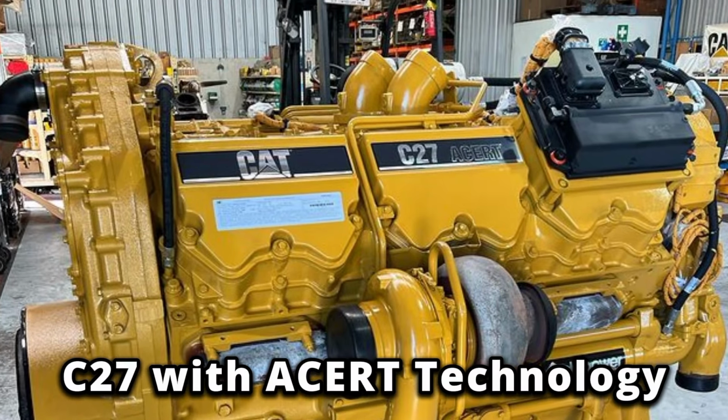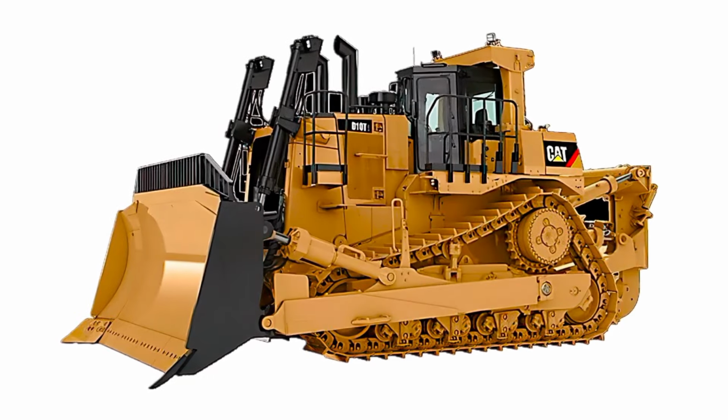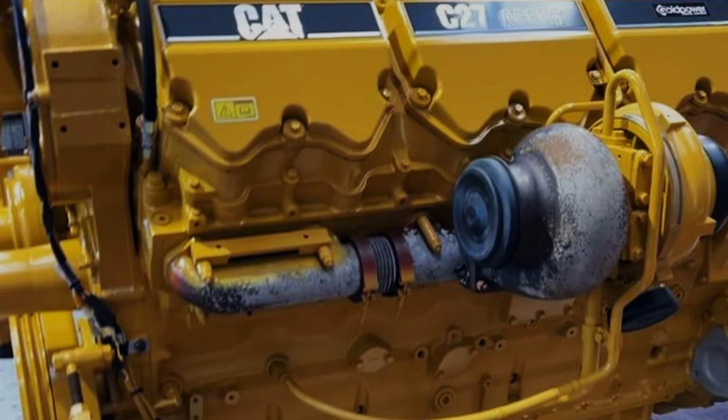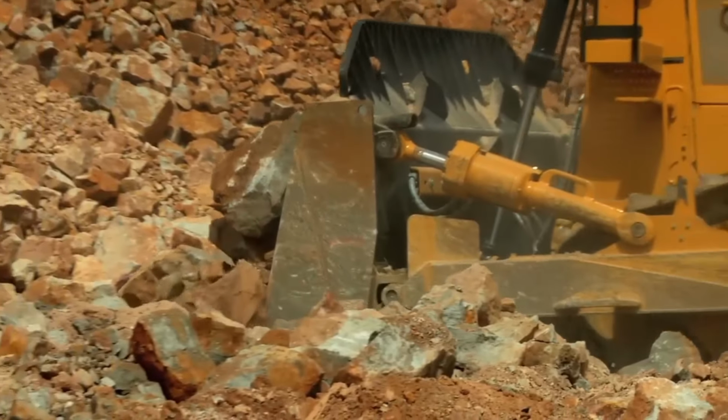C27 with ACERT technology. The upgrade from the D10T to the D10T2 focuses on boosting productivity and fuel efficiency. The Cat C27 engine with ACERT technology ensures powerful and reliable performance, delivering top productivity and a long service life.